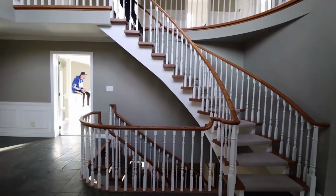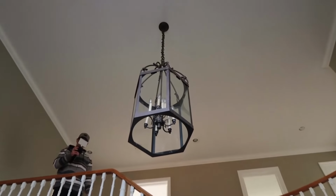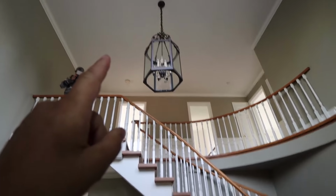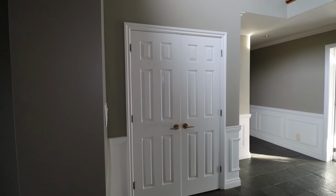But I can't take my eyes off the staircase. It's pretty nice. And then right here, you have this rustic iron looking chandelier. Which, to be honest, I don't know, does it suit this, guys? Is that too old school to fit in this decor? I don't know. We have a closet right there.